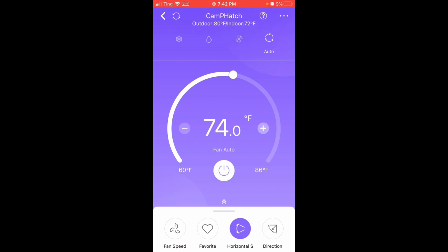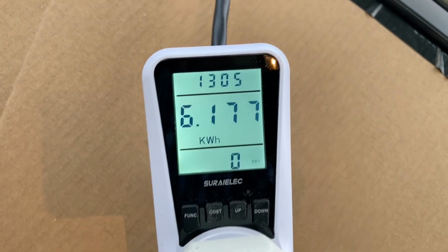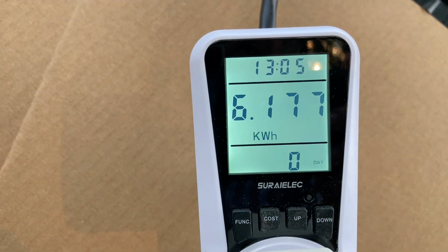So here's the end of our 12 hours plus 1, 13-hour test. That leaves the unit actually running for close to 12 hours. And you can see it's a nice 72 degrees inside. Set point is 74, and it's gotten down to 80 degrees outside. Out here at 13 hours, we're pulling a nice 252 watts. Let's see what our kilowatt hours. So over 13 hours, really 12-ish running, 6 kilowatts.